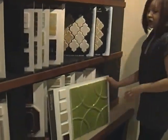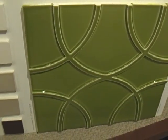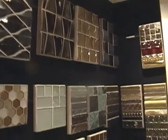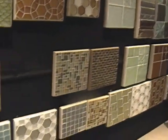So you're going to want to pick something that you can love and live with forever. You want that look to be timeless. You want it to be a representation of you. People don't want to walk into a house and see the same tile in every house anymore. And the process really can be fun.